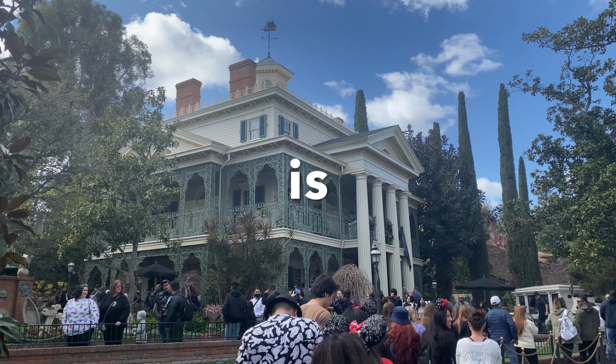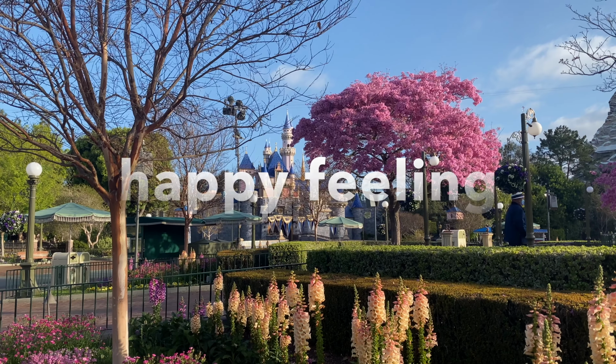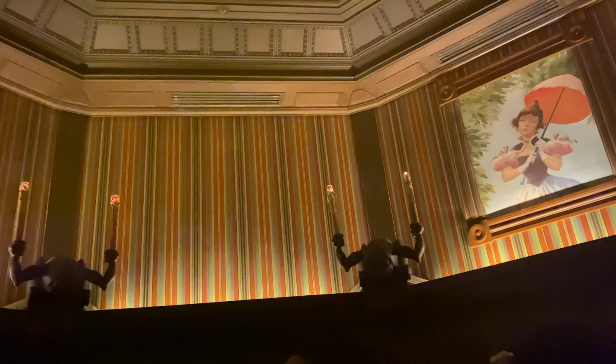Haunted Mansion is not the light side and happy feeling of Disneyland. It's more like showing the dark and scary side of Disneyland. It has more ghosts and happy haunts in the mansion, including Madame Leota, the Widow Bride, and the Hitchhiking Ghost. To this day, everyone loves the Haunted Mansion. It became a Disney classic.